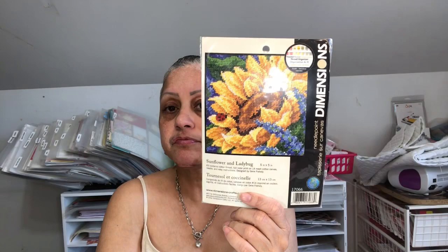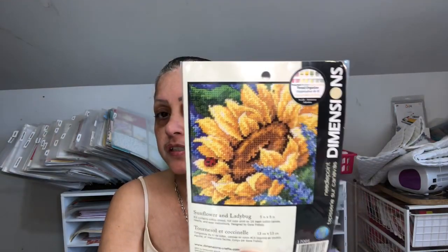So I bought this one thinking that it was perfect for my kitchen, but I didn't read it. I saw it was Dimensions, I saw the design, and I said, oh, that's perfect cross stitch. No, when I came home and really looked at the stuff, this is needlepoint. I don't know how to make needlepoint. I mean, I could learn. I had learned everything else, right? I'm sure that I could learn it. I looked at it. The stitches look kind of complicated.